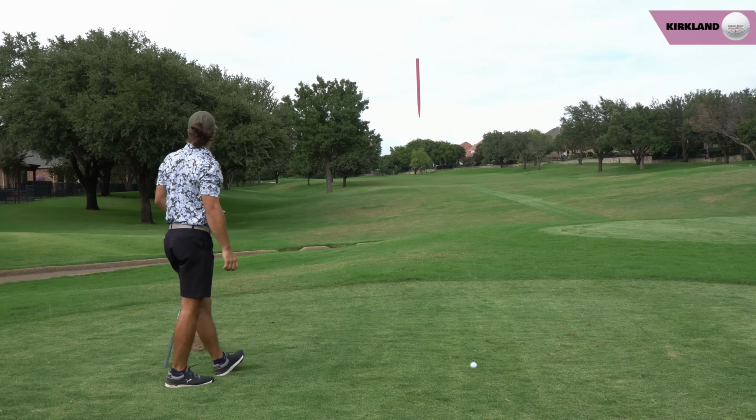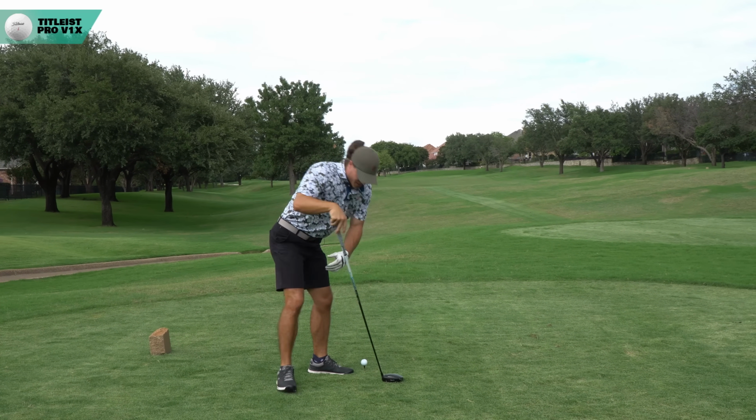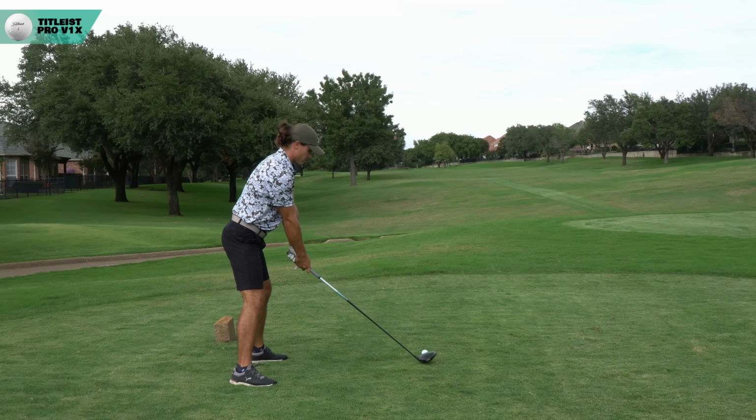Holy nuke of destiny. You gotta be kidding me right now. That one is gonna be hard to beat. Now, we got Titleist. I really wanna hit a good one here because it'll be a great comparison. I hit that dead center of the club face.